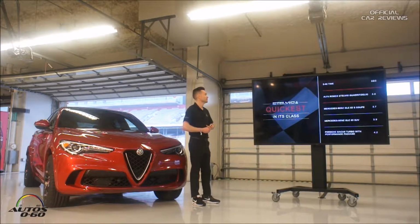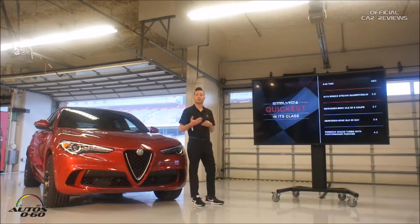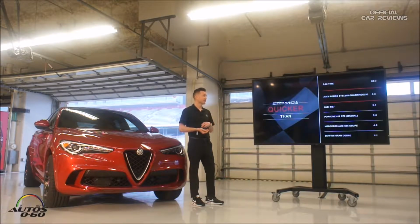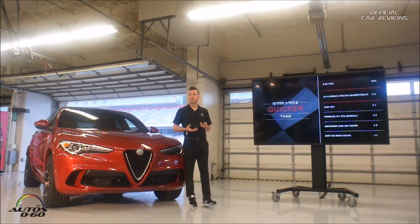on the Quadrifoglio. If we take a look at how that 0 to 60 time compares to not only the vehicles in its class, but some of the other vehicles out there in the marketplace today, to put that in perspective, that's faster than an Audi RS7, faster than the manual transmission GT3 911, and the other vehicles that you see up here.